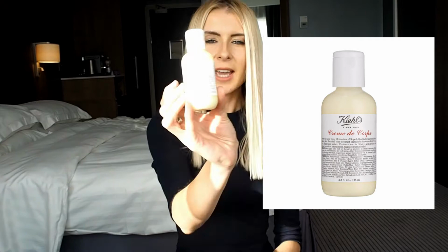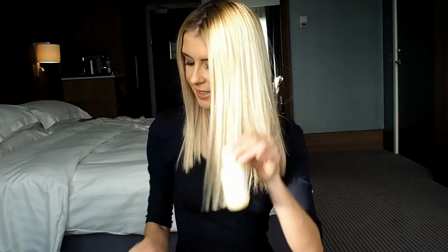It's a really thick, rich consistency, and it's lovely and really non-greasy. So that's nice to find in the bag too.